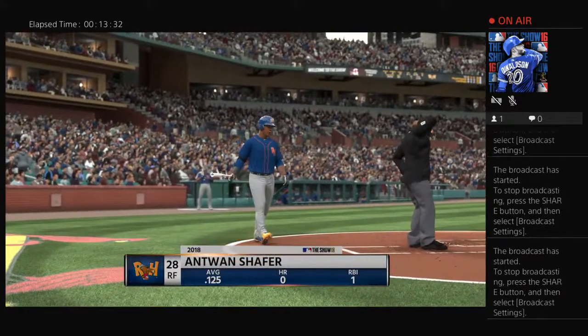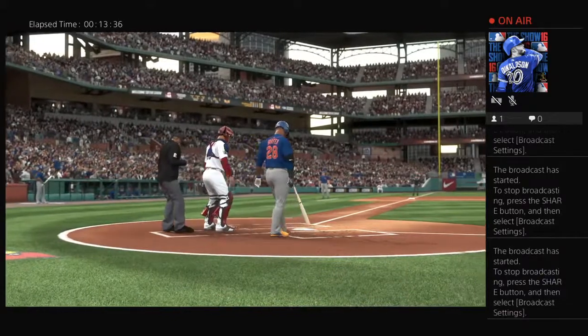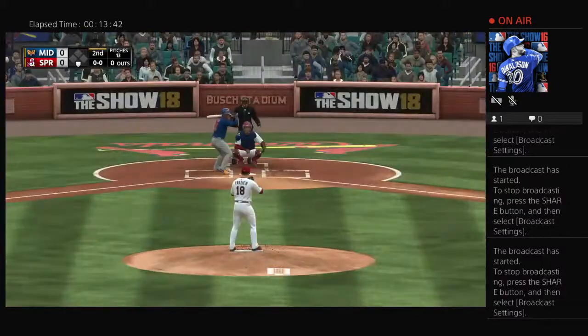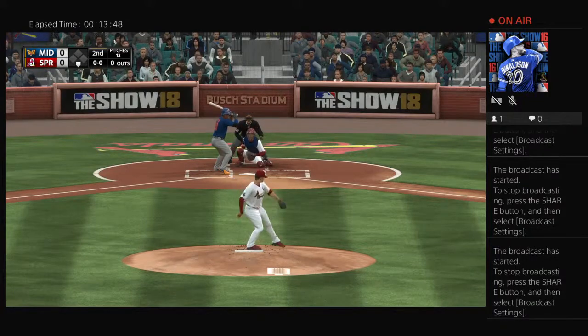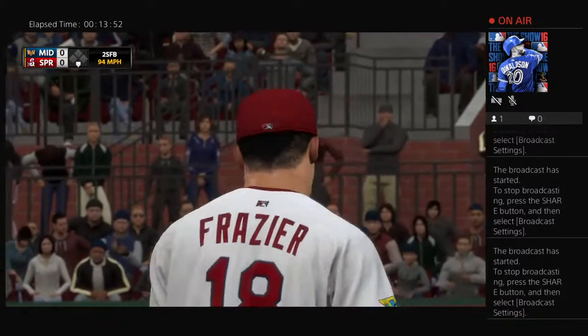So now it'll be the 4-hole hitter, Antoine Schaefer, hitting for the Rockhounds, right fielder, Antoine Schaefer. First delivery to him on the way. A swing and a miss at a ball down. No ball. 1 strike.